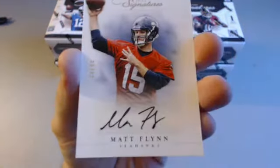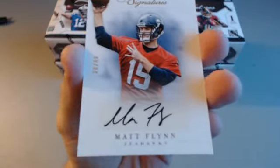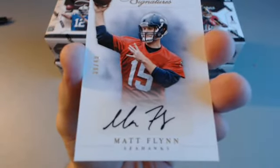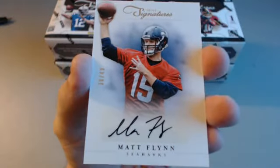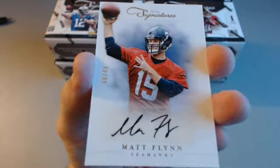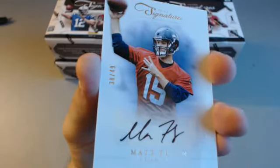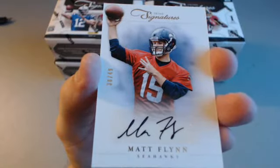Hit will be, that's odd, for the Seahawks, a Matt Flynn veteran autograph. That is rare, 38 of 49. That is not something you see very much, but I guess. I thought blacks were 101s in this set. That's crazy. Normally if you have black ink on the auto, it's a 101. Those things are hard as hell to come by. Nice pull, dude. That's rare you see that.